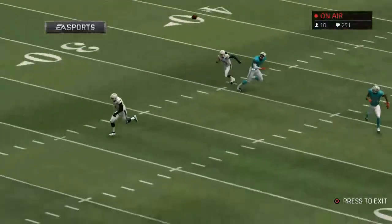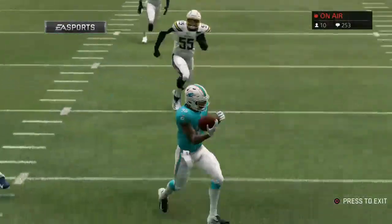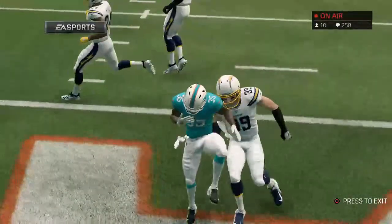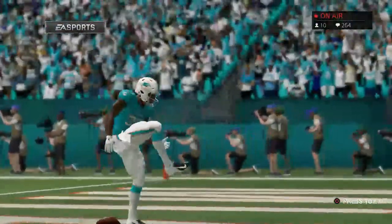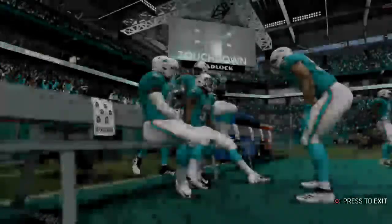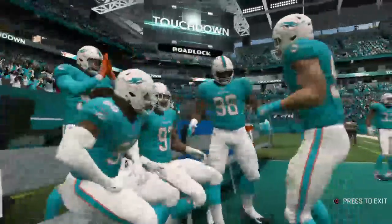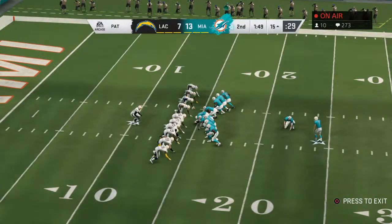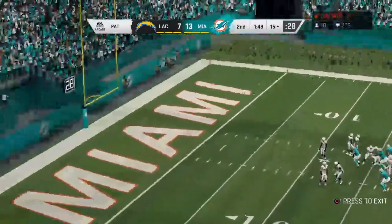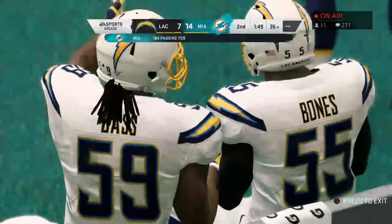Boston Scott with touchdown number 2 in the game and now 11 on the year. And the Dolphins have taken the lead. Point after here coming up. And he's got it. It's now a 14-7 ball game. So the drive there took 6 plays, and it ends with a touchdown for the Dolphins.